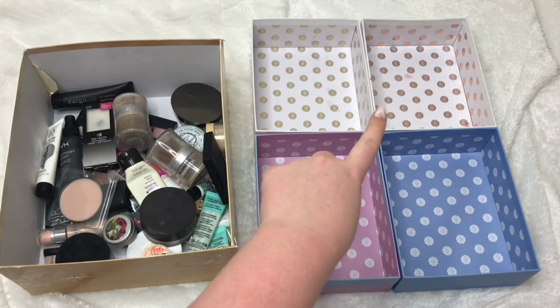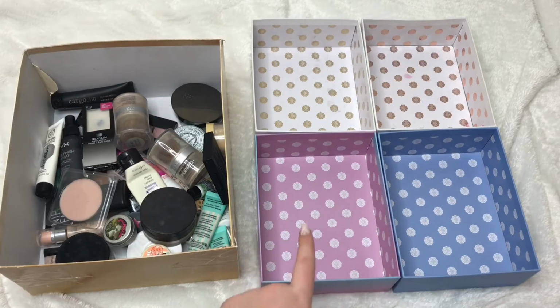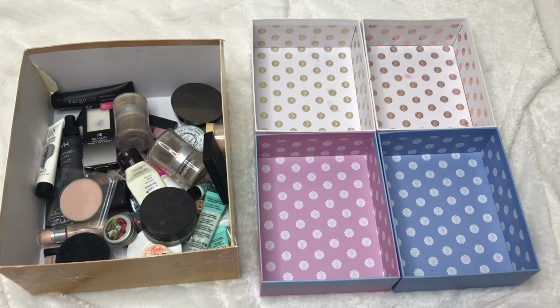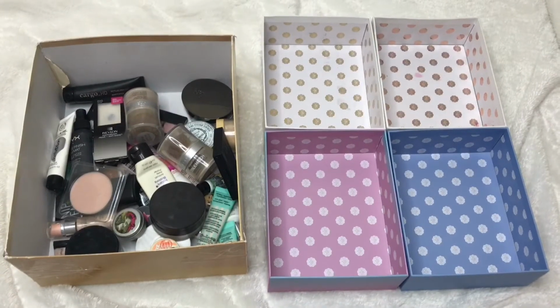These 2 up here are going to be boxes of products to give away, and the 2 down the bottom are going to be this one to keep, and then in this bit here I'm going to have products that I'm unsure about and want to test out for a little bit, so I'm going to keep on to them for a while, but maybe we'll be getting rid of them at a future point. So that's the way I'm going to do it. Hopefully this all goes to plan. I think the layout is okay. From what I can see, it looks okay.